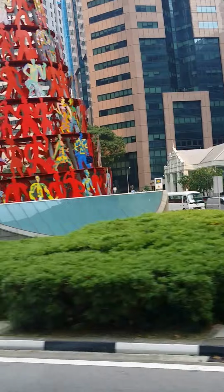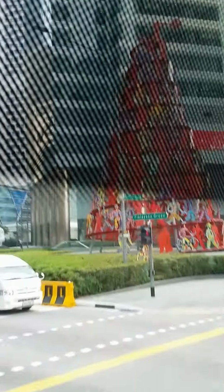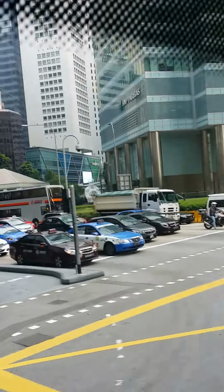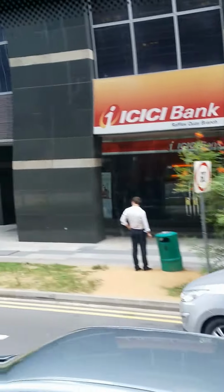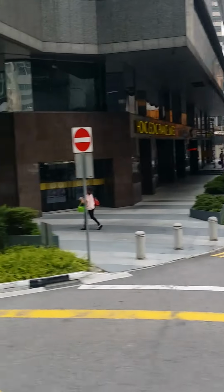There on the right, beautiful sculpture. The name of this sculpture is called Momentum. Yes, Momentum. The sculptor tried to depict Singapore as a vibrant and global city. He recognizes and celebrates the contributions and achievements of the past and present generations of Singaporeans.